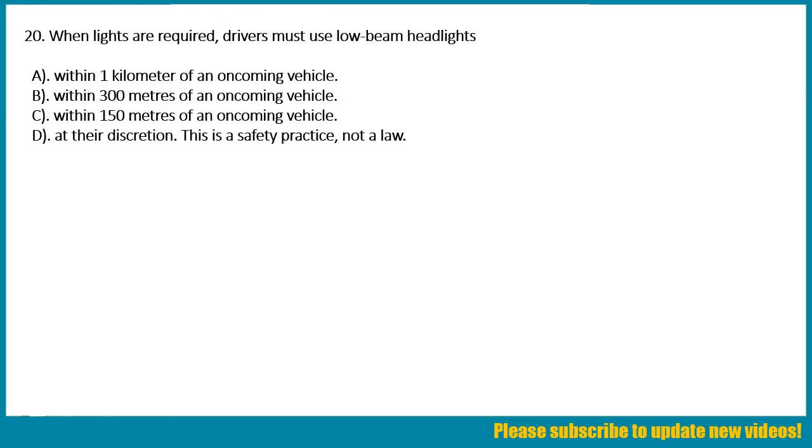Question 20. When lights are required, drivers must use low beam headlights: A. Within 1 kilometer of an oncoming vehicle. B. Within 300 meters of an oncoming vehicle. C. Within 150 meters of an oncoming vehicle. D. At their discretion. This is a safety practice, not a law. Question 20. Answer C. Within 150 meters of an oncoming vehicle.